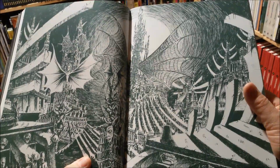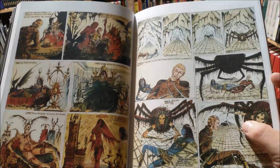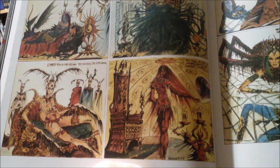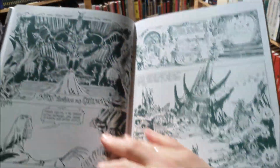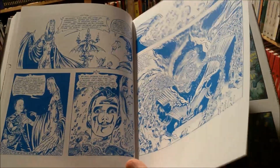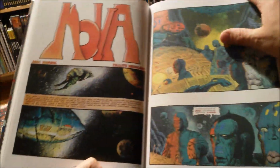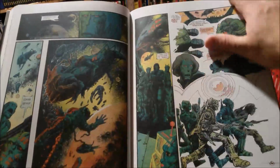And look at a double page like this here, it is beautiful in its own right. And then we have, I don't know, some concept for another story. This is only a fragment. But what a fragment that is here. Aside from this strange comic here with Salvador Dalí as a kind of main character, we have some real early stories that were published, I guess, in Métal Hurlant or Pilote.